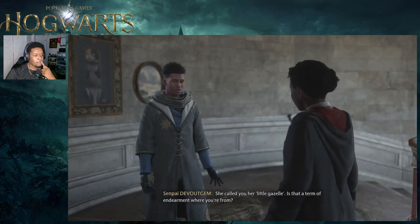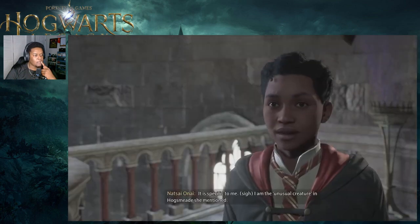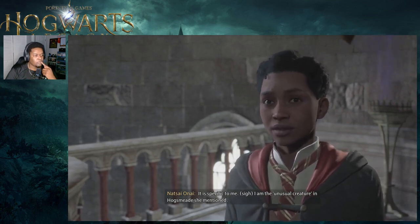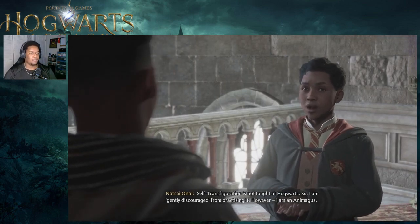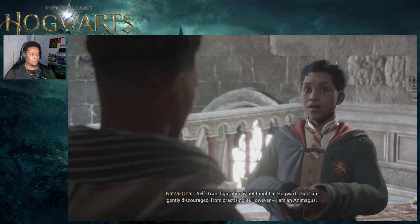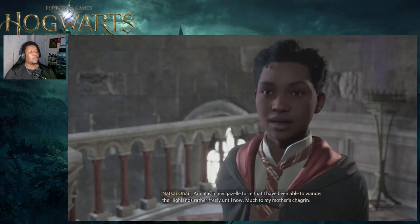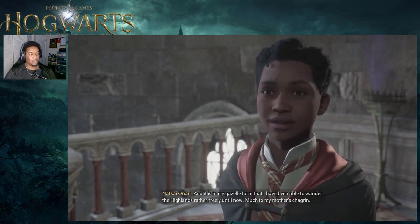She called you her little gazelle. Is that a term of endearment where you're from? It is specific to me. I am the unusual creature in Hogsmeade she mentioned. Self-transfiguration is not taught at Hogwarts, so I am gently discouraged from practicing it. However, I am an animagus. And it is in my gazelle form that I have been able to wander the highlands rather freely until now. Much to my mother's chagrin.